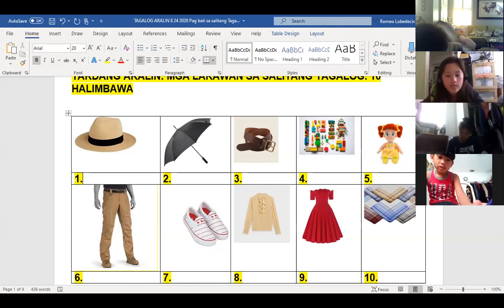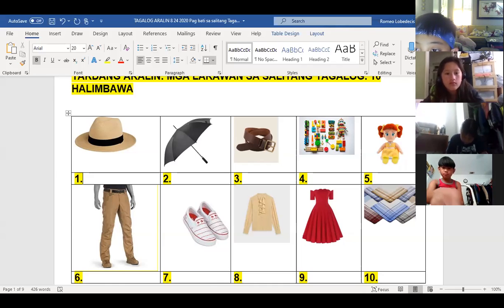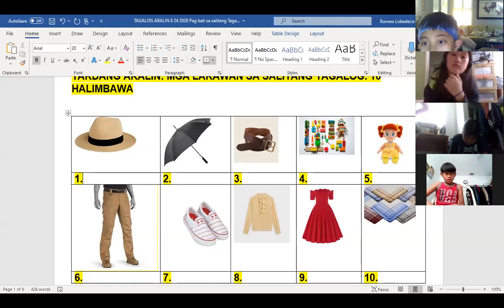You've got 5 more minutes, guys. All you have to do is put the number. Number one, the Tagalog name for that one. Number two, the Tagalog name for that. Number three, four, five, six, seven, and eight.